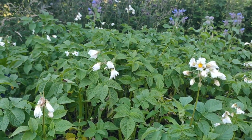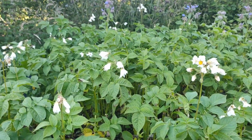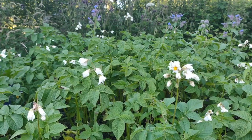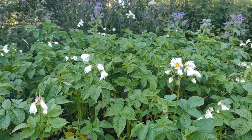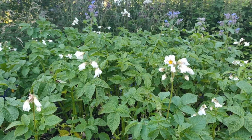Hello everyone. So yeah, that's my potato patch, and this is the best crop of potatoes I think I've ever grown, so I'm really pleased with this. And this area was the chicken fencing area here. I had a few hens in here, and then I moved the pen, and then it just got all overgrown, and I left it.